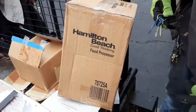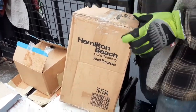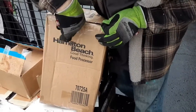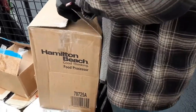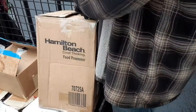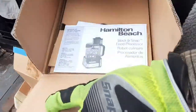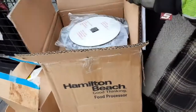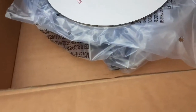All right. It's taped up. It doesn't look like it's been taped a second time, so it may actually be brand new. I don't know. Now that I look at it, yeah, it's been retaped. But it is brand new. It's inside another box, it looks like, maybe.